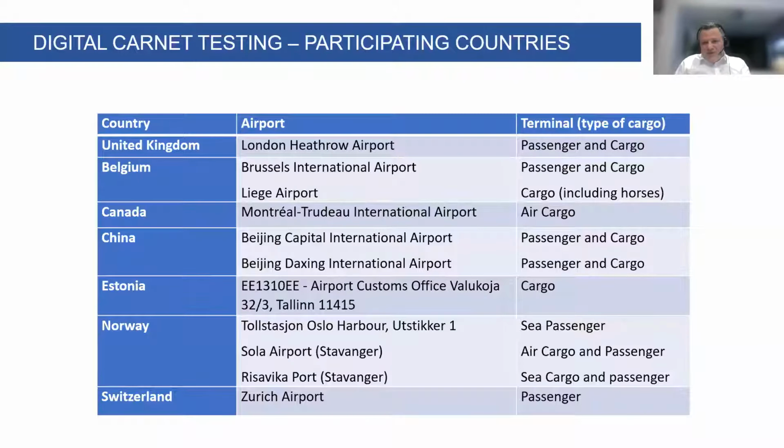Because of course paper Carnet will have to be processed until we switch to digital Carnets. The holders can literally just print the QR code off and enclose it with the paper Carnet. So if you are testing digital Carnets, you can just print the QR code off and enclose it with a paper Carnet. Once the pre-declaration is implemented in a system, as I said, hopefully by the end of this month, then you will also be able to push the digital Carnet over to them as pre-declaration, and then they'll be able to process it at the same time as they're processing your customs entry and the paper Carnet.